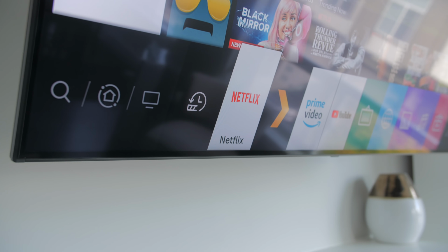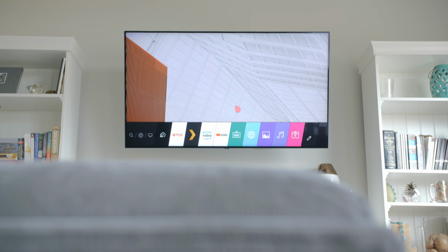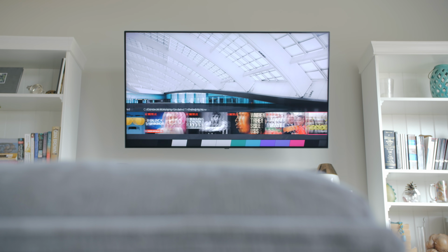LG's WebOS interface is probably the most user-friendly out there. It's clean, it's easy to navigate, and this year we've got WebOS 4.0, which comes with some nice changes like hovering over apps on the dashboard like Netflix or Amazon Prime Video reveals a list of content suggestions you can use like a quick shortcut to jump in.